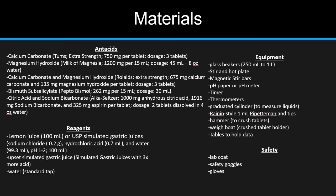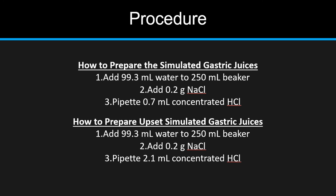These materials contain the antacids tested, the solution each antacid was tested in, the equipment used for testing, and the safety materials for the safety of those involved or near. These procedures are for the two different solutions that each antacid was tested in. The difference is that the upset has 3 times the hydrochloric acid.